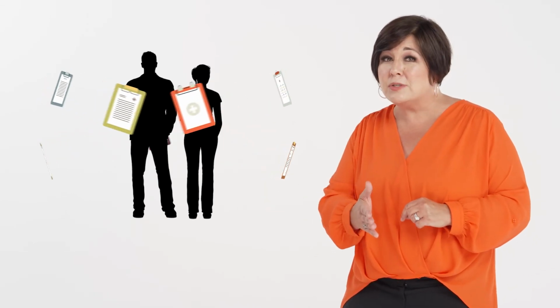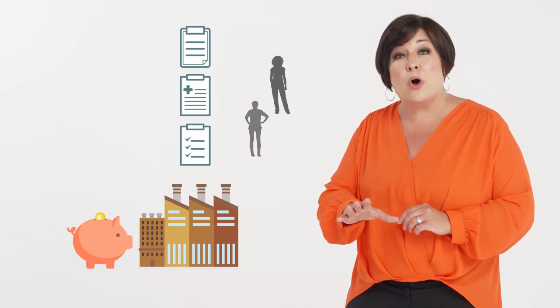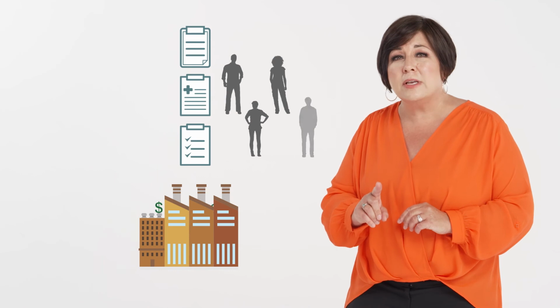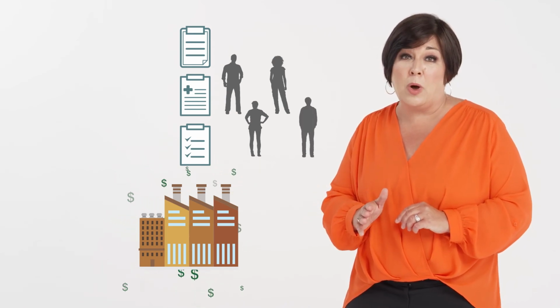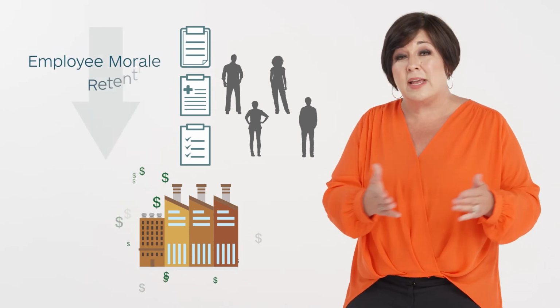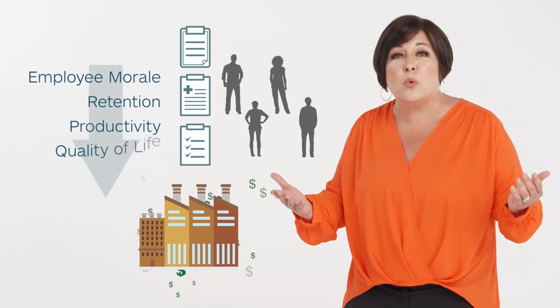Suffice it to say, for those employees and their family members who face cancer or other serious conditions, the structure of the benefits package that your company chooses is critically important. Unfortunately, despite their best intentions, many companies end up with benefits packages that include numerous utilization management tools as a way to lower costs. While the short-term savings are appealing, there are often costly long-term consequences that can actually increase healthcare costs while reducing employee morale, retention, productivity, and quality of life.